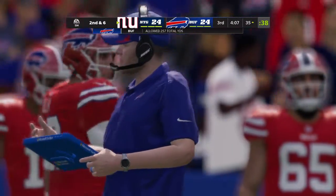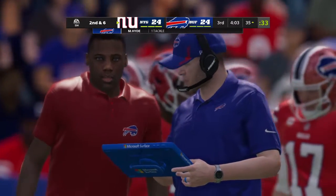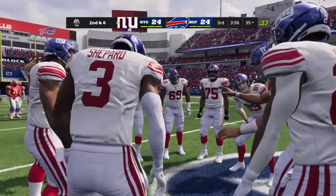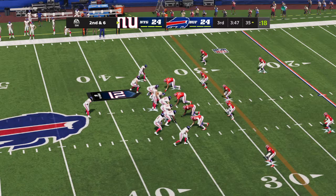2nd down coming up. It's been a struggle this entire game trying to move the ball on the ground. But every now and then you find a little chink in the armor, and that type of run right there lets them know that they can't stop every single run for almost no gain. Following the pickup of 4, here's 2nd and 6.